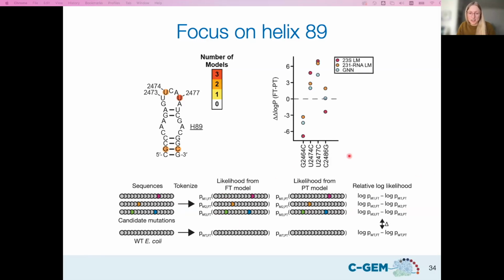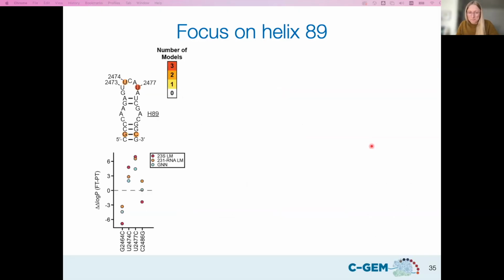We assessed these 4 positions that were mutations proposed in Helix 89. You'll notice that these 2 loop mutations, 2474 and 2477, have positive values. The models support them as potentially thermostabilizing in the context of the E. coli sequence. But these 2 positions at the base of this helix are individually not stabilizing. This makes sense, right? We're introducing them individually, so this breaks the base pair. It's not surprising that these mutations on their own aren't good, and we would expect that if we introduce them together, it would make them much better. But unfortunately, I couldn't find the data point for this presentation.